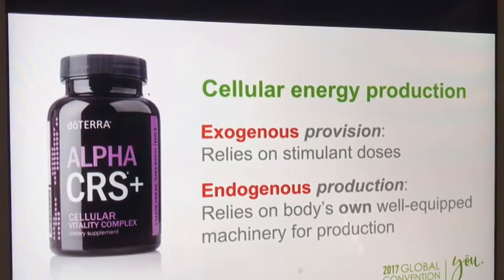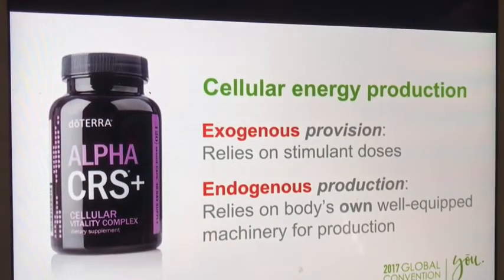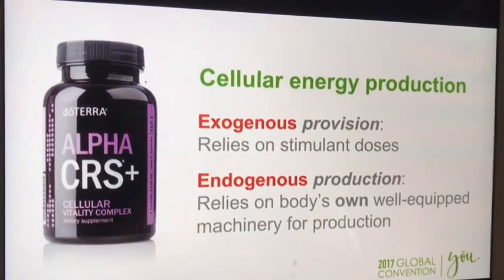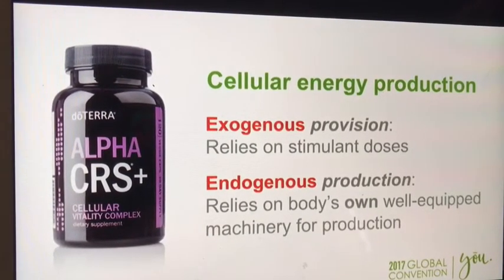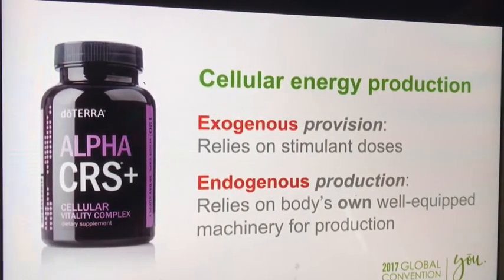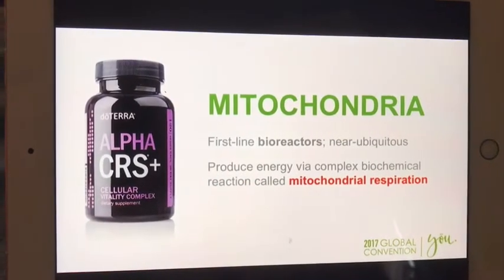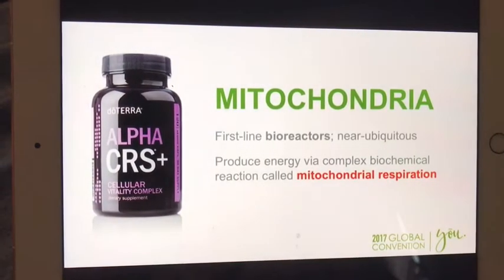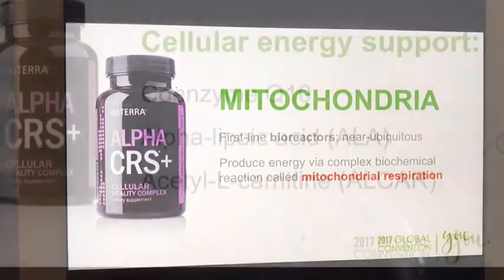In contradistinction to that, you have this endogenous production of energy, which is basically the simple fact that your body comes already well equipped with profoundly powerful mechanisms to create and manufacture its own energy. And I think you would agree with me that that's a preferable place. Bioreactors, they're near ubiquitous. They're in virtually every single cell of your body. And they produce energy, as Rob was alluding to, through a very complex, elegant series of biochemical reactions.